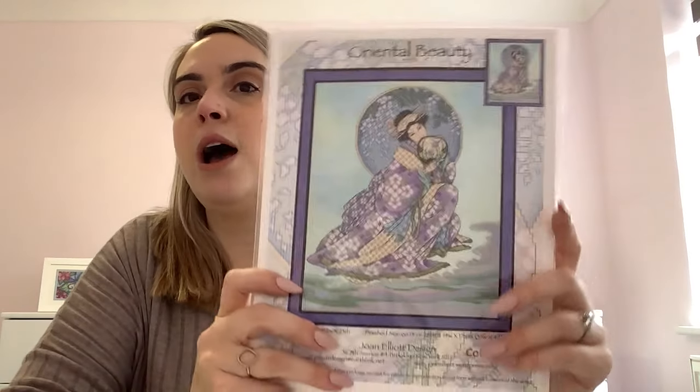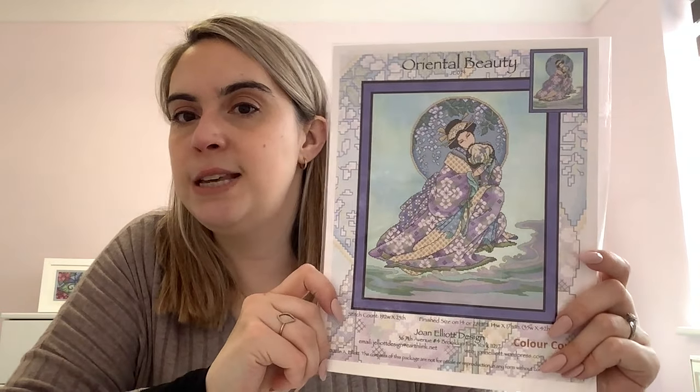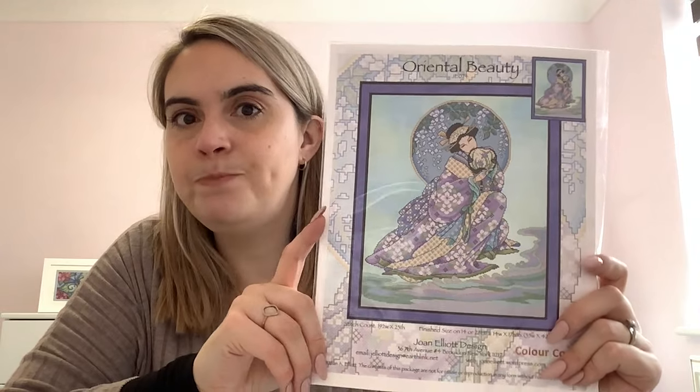And then I'm going to show you my new year new start. I don't know why that's sitting there. So I decided that for my new year new start, I wanted to start Oriental Beauty. This is a design by Joan Elliott.